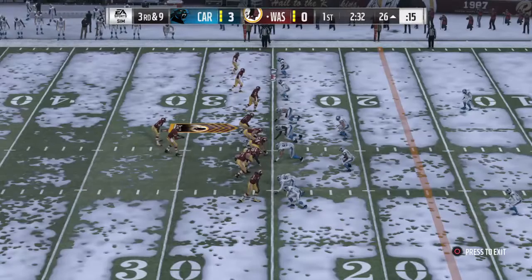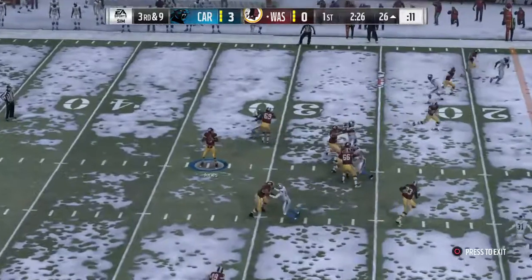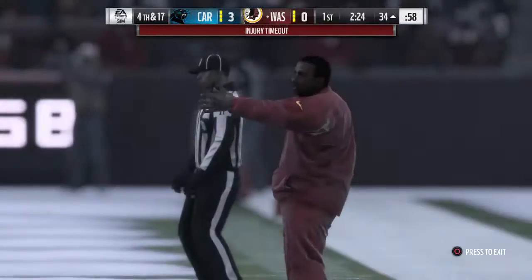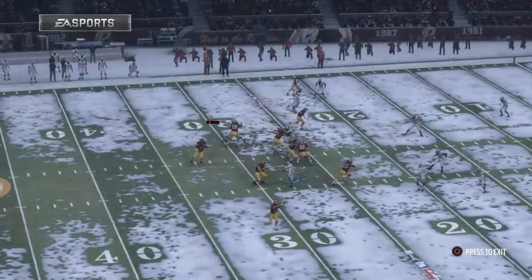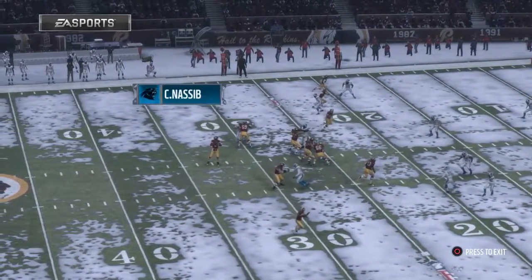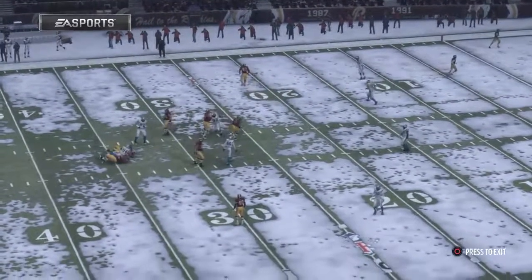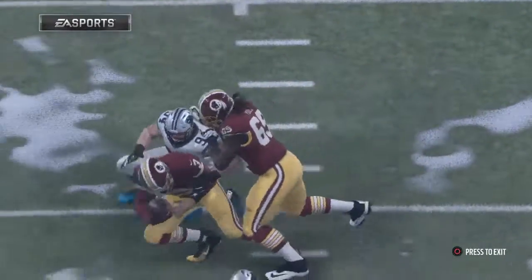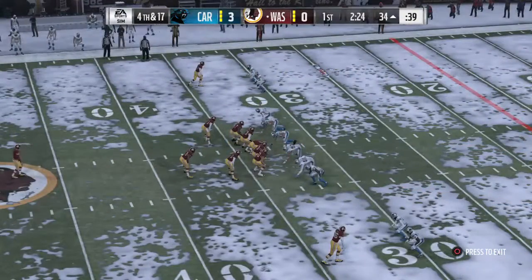Here's 3rd and 9. Hurry up, here we go! Blue 90! Blue 90! From the gun, Jones. And he's going to go down here as sacked. They push him back to the 34. Here's Britton Colquitt now as the drive goes backwards, so he's on to punt it away.